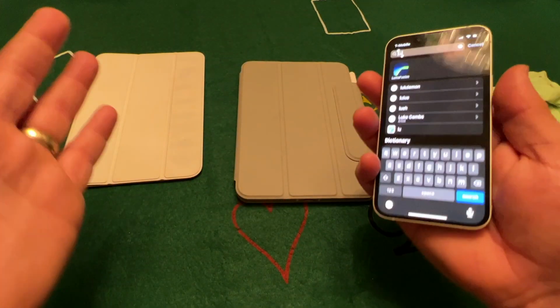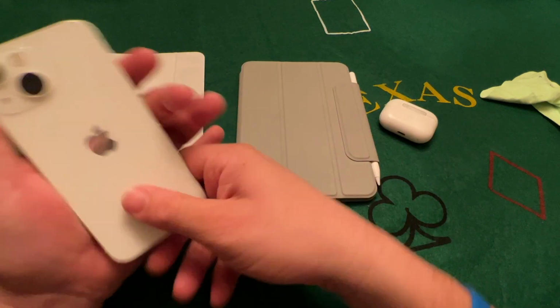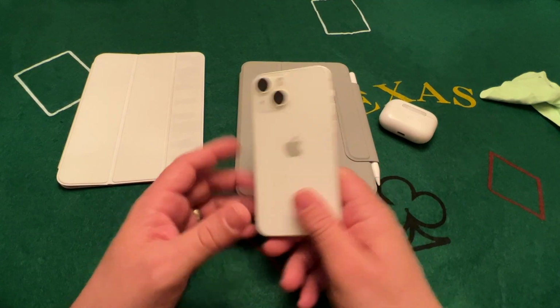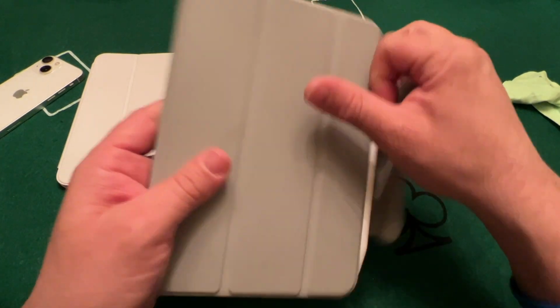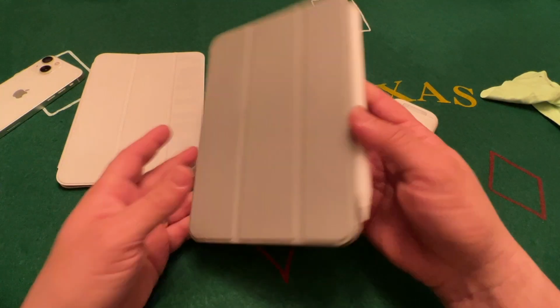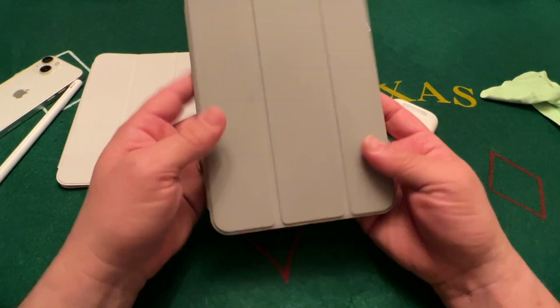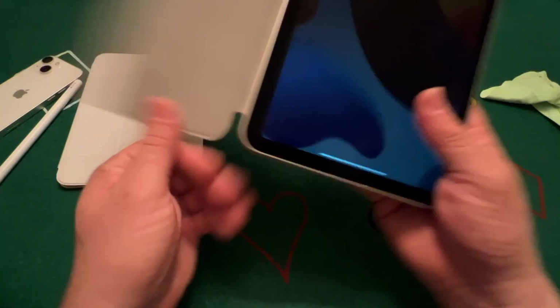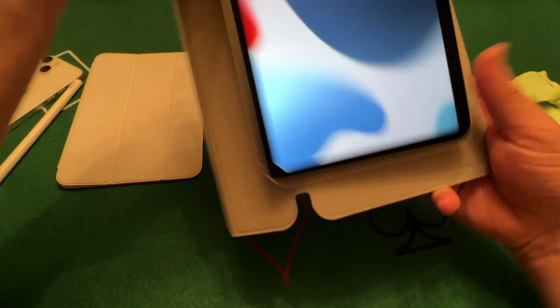So, to summarize here, guys, like I said, highly recommend the iPhone. Highly recommend the iPad mini. Now, I want to go over something here and show you some accessories that we've got here. As you can see, this is the ESR case. Now, we'll take this out. We'll come back to the ESR case here in a minute.